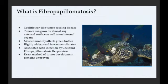What is fibropapillomatosis? Fibropapillomatosis, or FP, is a disease that infects sea turtles and causes cauliflower-like tumors to grow almost anywhere on their body, with the most common and dangerous sites being their eyes, flippers, mouth, or internal organs. Because of these dangerous positions, these tumors often have debilitating effects such as inhibited movement, difficulty eating or ingesting food, difficulty reproducing, obscured vision, or organ failure, all of which serve to potentially decrease the lifespan of the organism.